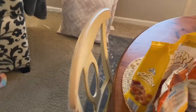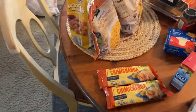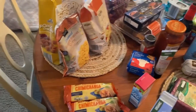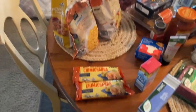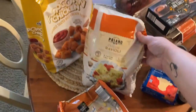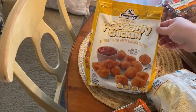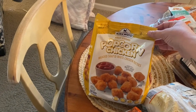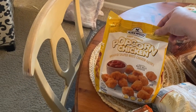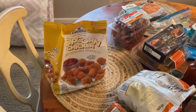And then over here is some frozen stuff. Let me move some of this out of the way. I got a couple of burritos. Sometimes I just like to have something quick for lunch, especially if it's like a night or a day where we don't have leftovers from the night before. Corn, my daughter loves corn. Ravioli, these are really good. And then some popcorn chicken. I like to have something like this or like chicken nuggets on hand. I'm sure those of you who have toddlers understand. It's just a quick, easy meal, especially on nights when you're feeling lazy and you don't want to cook an actual meal.